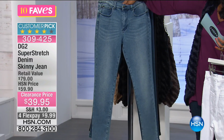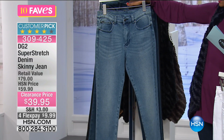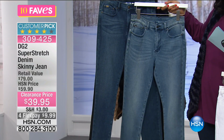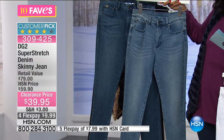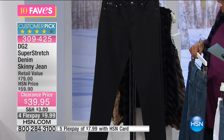This one is your chambray. And this is your lightest of the choices here. And I'm gonna hold it right next to what we're calling mid-tones so that you can see the difference, okay? So chambray is the lightest color blue, and then mid-tones is a step down from that. And then of course, indigo is the darkest, is the dark blue. And then there you've got them in black as well.